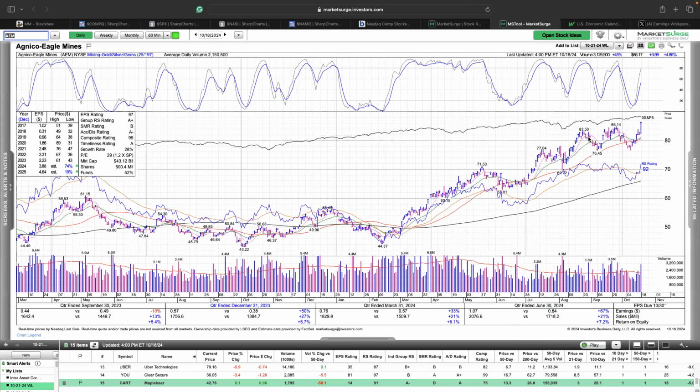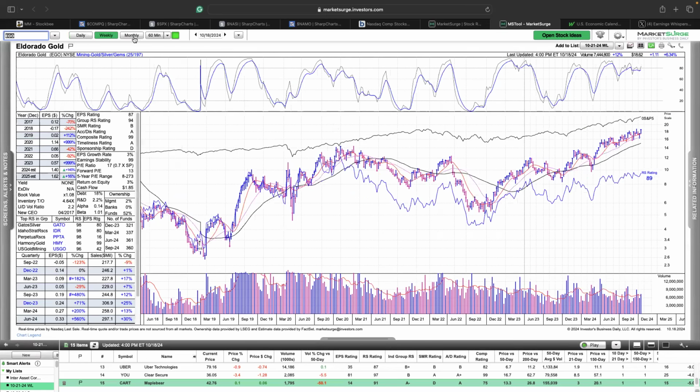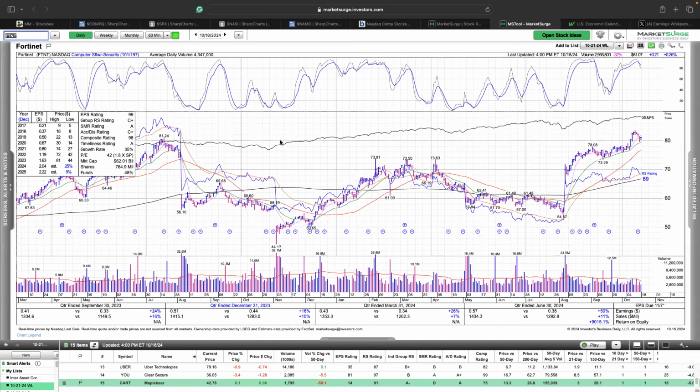You can just see these, AEM breaking out, AGI. What else is there? EGO. Just a lot of big moves from a lot of the gold miner stocks. And that continues to be a pretty long, massive monthly breakout for gold. And these things have quite a lot of room here. Look at the monthly.